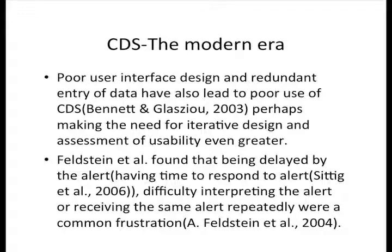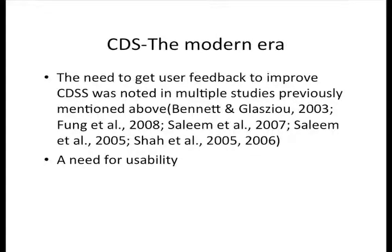Feldstein and others have found that being delayed by the alert, Sittig, who's to my left, is having time to respond to the alert is a factor. Difficulty interpreting the alert or receiving the same alert were common frustrations. The need to get user feedback was noted in multiple studies. We've actually just about completed a study, in about a month, where we use usability to design our CDS. There's a clear need for usability.